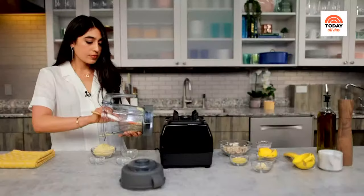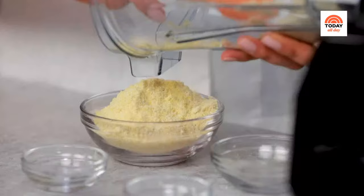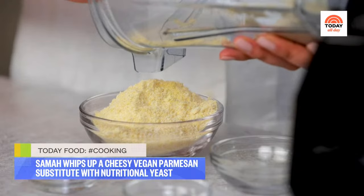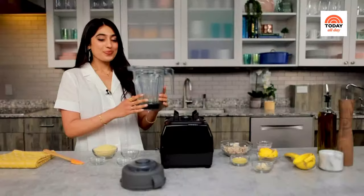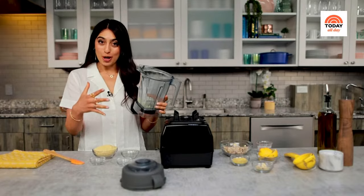So the reason I'm starting with the Parmesan is because the Parm is dry, the sauce is gonna be more creamy and liquidy, so that's why we're doing it in this order. Saving us some time, saving us some washing dishes. Now I'm done with my cashew Parm. Time to make the sauce.